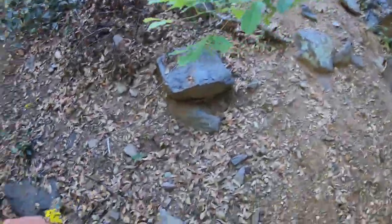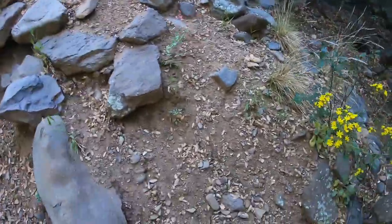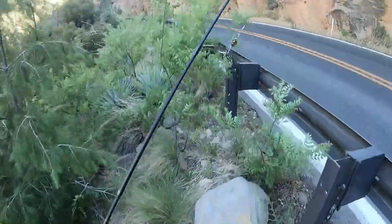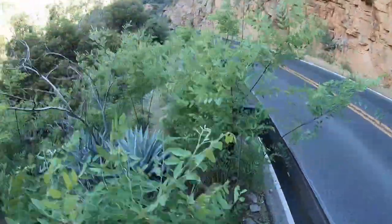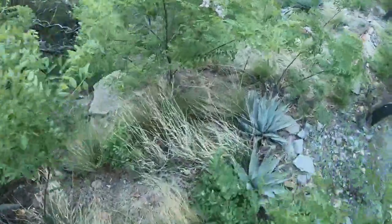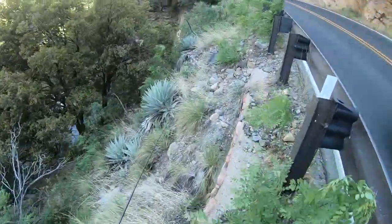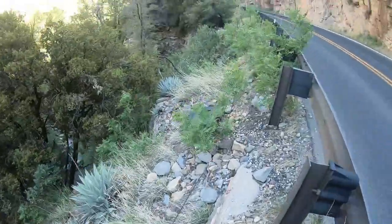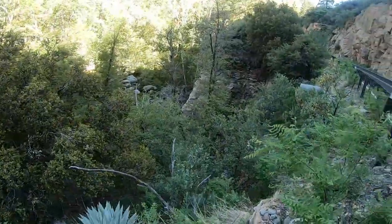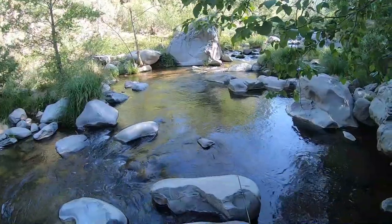This is all, I thought, National Forest, Coconino. But I guess I was wrong, so that's fine. So sick. I've been walking along the guardrail here, hoping to get past this private property. But that's okay. It is so beautiful in here. Oh, God. I don't even know if I can get down to the creek here. It's like a sheer drop. Damn. All right, I gotta figure out how I'm gonna get back down. We'll figure it out.